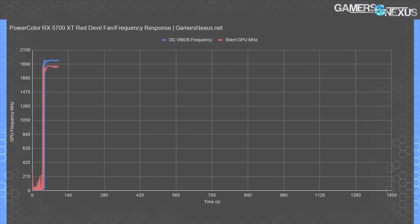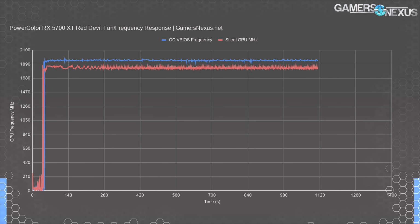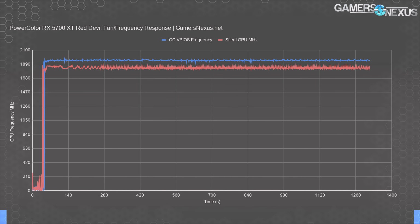Looking next at frequency response, we can see that the OCV BIOS averages about 1950 MHz during the course of the 3D Mark workload. The silent VBIOS is able to carry its lower fan RPM in part thanks to the 1830 MHz average frequency, a significant reduction versus the OC stock VBIOS that it's set to.